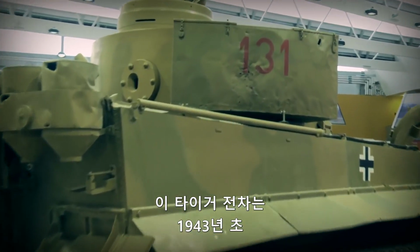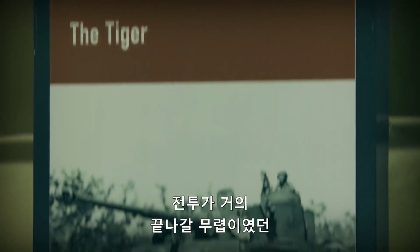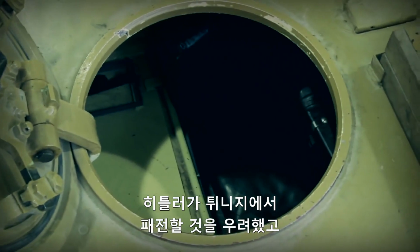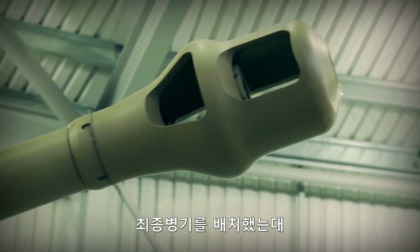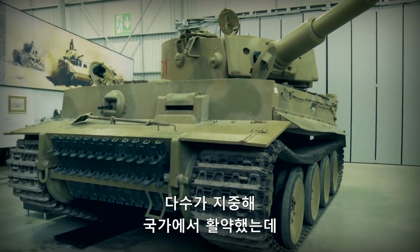This particular Tiger was captured in North Africa in early 1943. It was sent out at the end of those seesaw battles that had been going across the North African desert, out to Tunisia, when finally Hitler realises the Germans are going to lose. He then reinforces the German army there with his latest secret weapon, that's the Tiger. So a number of them are sent across the Mediterranean.